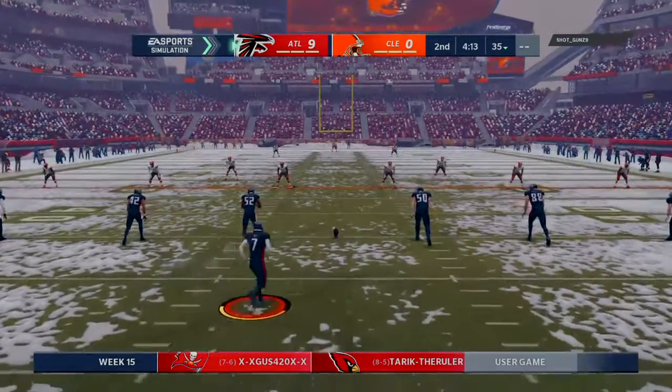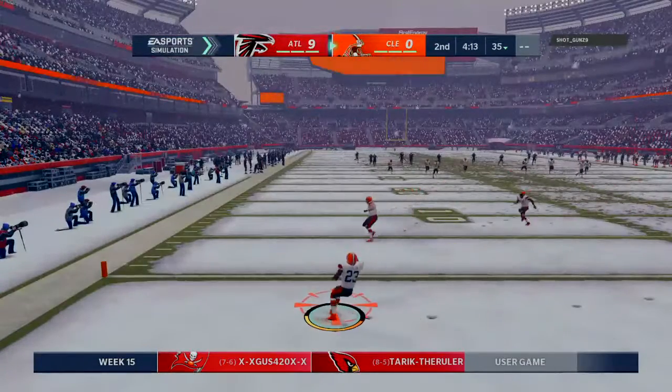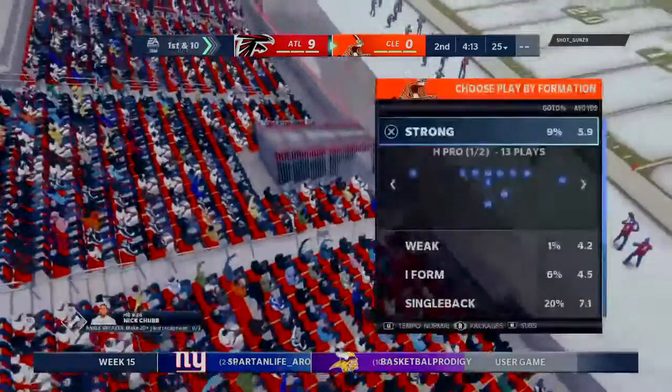So with the missed PAT in his rearview mirror, he goes back out to kick this one off. And no return on this one as the fair catch is signaled for and taken.